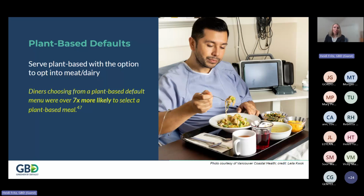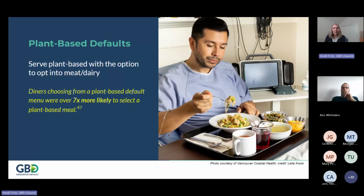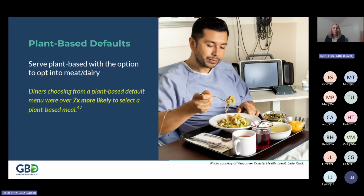Alternatively, if people are choosing from a room service style menu in a hospital, you can make the base entree plant-based, including protein, and then you offer meat and dairy as add-ons. So this is pretty common practice already for salads and bowls at many restaurants, where you might have a base that's veg, and then you pay a little bit extra to add on grilled chicken or fish, for example. And plant-based meals also work really well as a default in hospitals that offer a cycle menu with just a limited number of choices. So there's different applications depending on the menu and the food service operation.